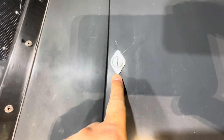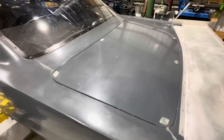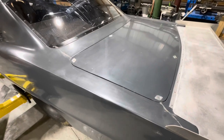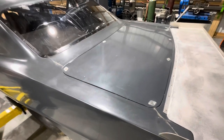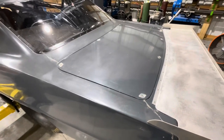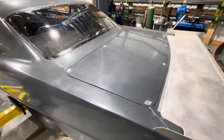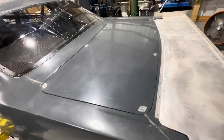See all the Dzus fasteners are put in with the smash rivets. They can be removed and redone when you paint it or wrap it. The gentleman we built the car for was going to wrap it, but he was also going to run it for a while as is and then do the wrap later when he decided exactly what he was going to do. So we did finish up the hardware on it. But again, I would be taking that apart if you were going to go ahead and paint it and wrap it.